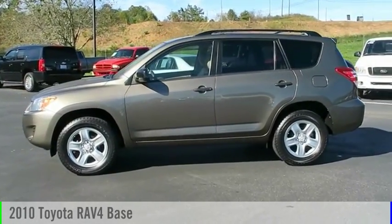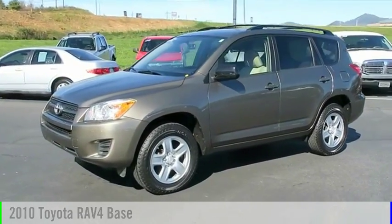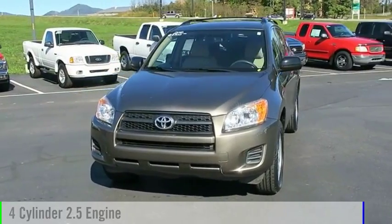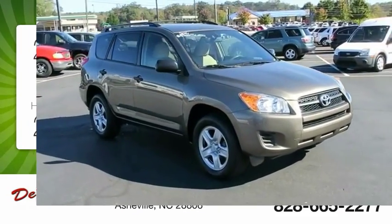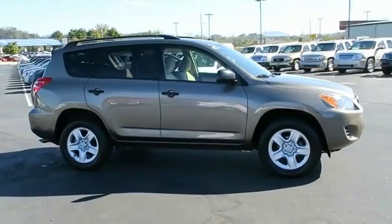Make a great choice today with the 2010 RAV4. This vehicle is powered by a front-wheel drive, 4-cylinder, 2.5-liter engine. Great fuel efficiency saves you money by requiring fewer trips to the gas station. The RAV4 is one of the most fuel-efficient SUVs in its class.